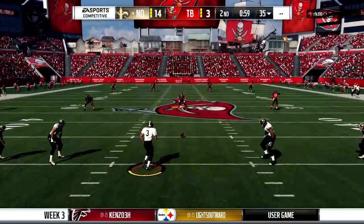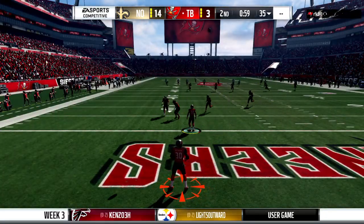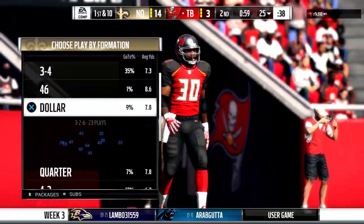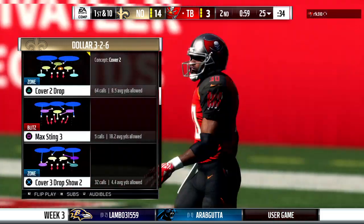Lutz now to kick this one away. This is taken about 7 yards deep. And no run back here. This will be a touchback, and it comes out to the 25-yard line. Now the Buccaneer offense gets set to take over.